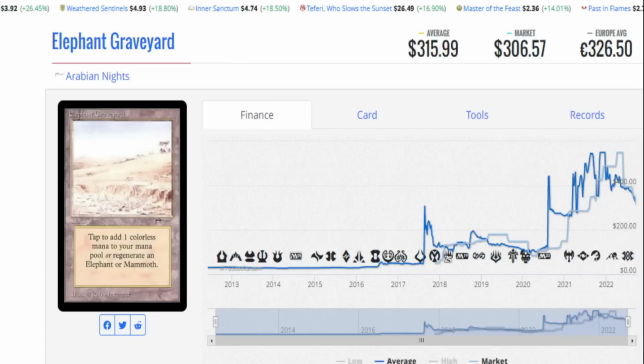Here we have Elephant Graveyard, Arabian Nights, another card that peaked. This thing was what, $600, $700 at one point? And now it's at $300 and change. And the best part about cards like this, nobody sees it coming.